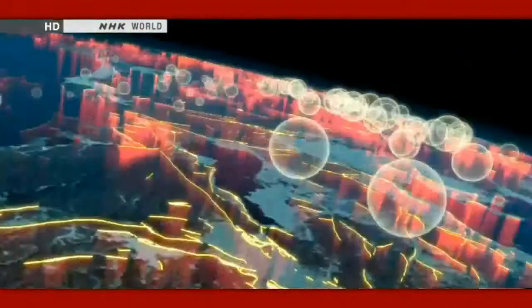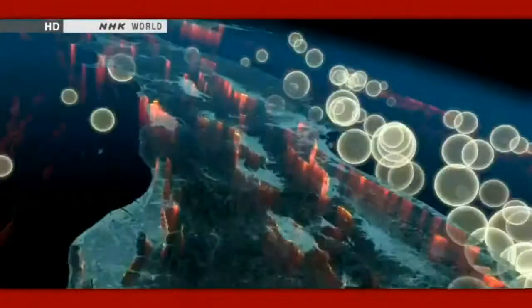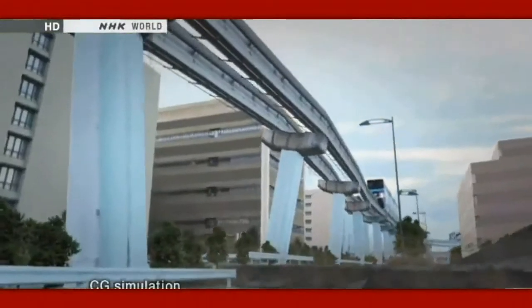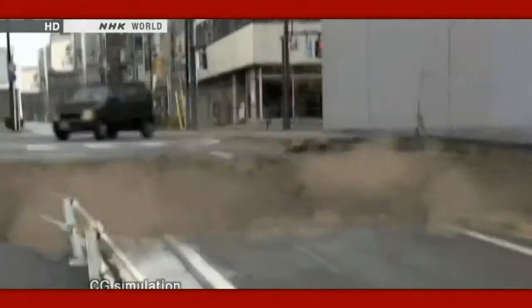The MEGAQUAKE series will try to unravel the mystery of earthquakes using the latest technology. The first program will focus on the growing threat at our feet and uncover the true nature of active faults.